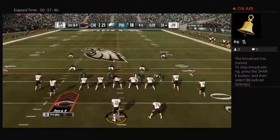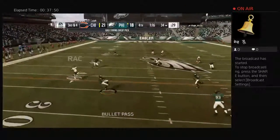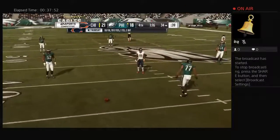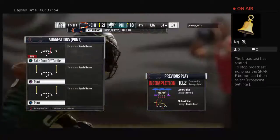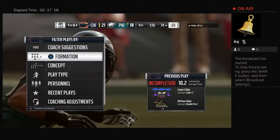Lock in. Trubisky to throw. Oh, incomplete. Nearly the pick they needed. They would have loved one there, but at least it does get them to 4th down.